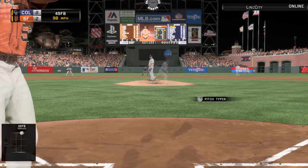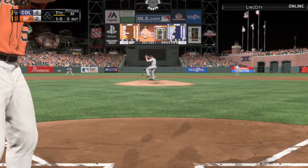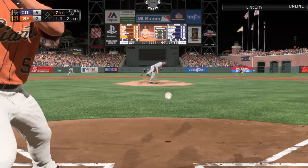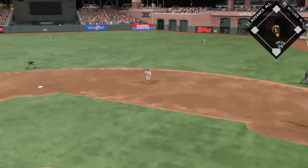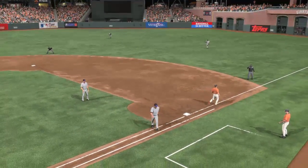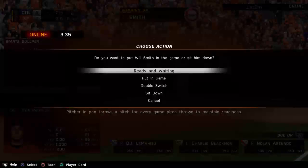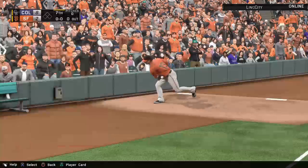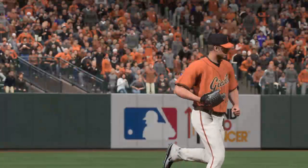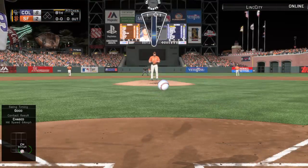And he takes ball 1. Bases are empty here with 2 men out. Chopped toward the second baseman. Gloved by LeMahieu. Throw to first will get him easily, and the side is retired. Will Smith will come on now in a mop-up role as he'll just try and keep this deficit from growing any larger.